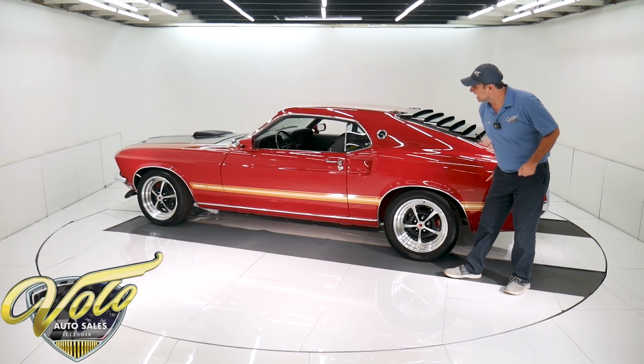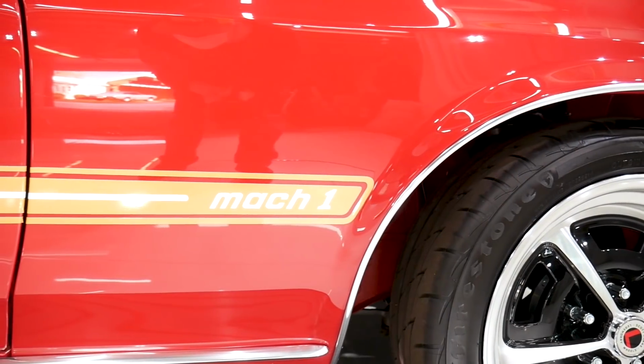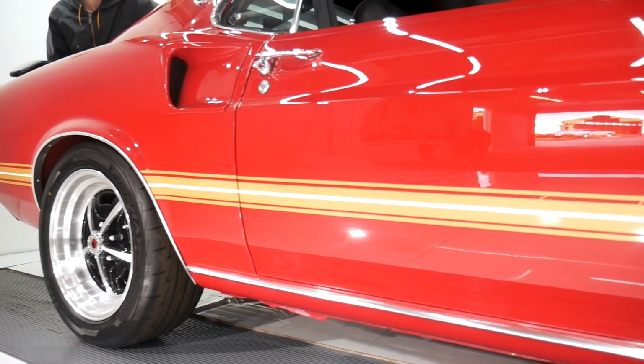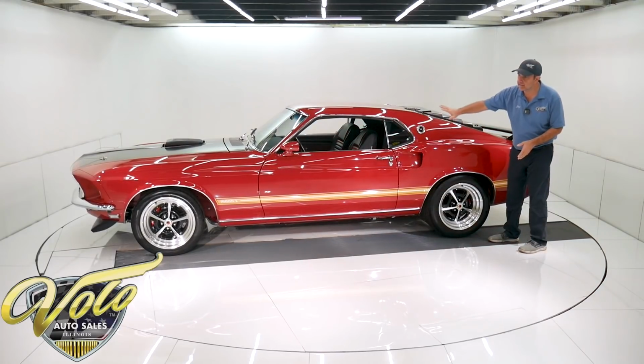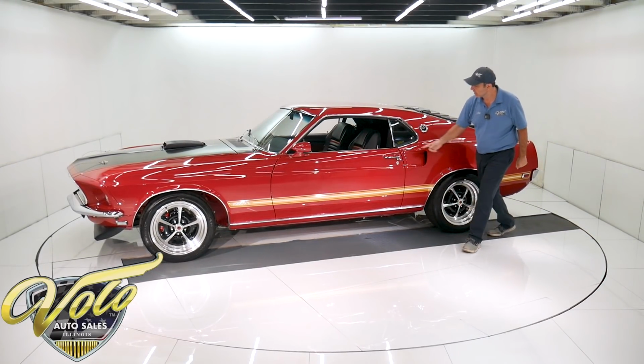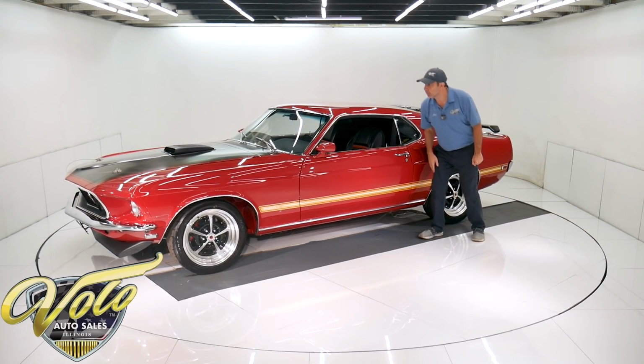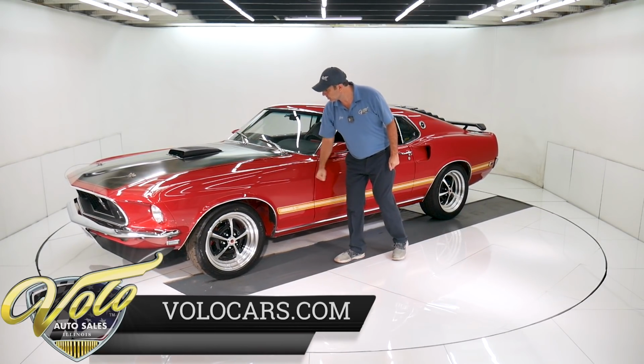So the body is laser beam straight. I mean, if you're fussy, you're not going to come here and argue with me. You're going to agree with me. It is laser straight, no ripples, no dents, no damage, no bubbles. All the gaps are precise. They're all square and flush all over the place.